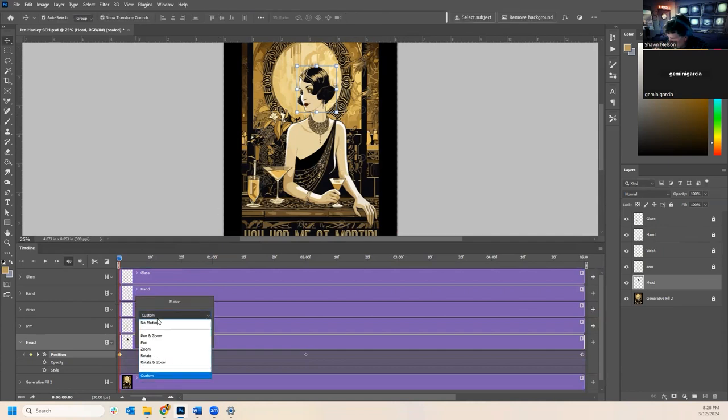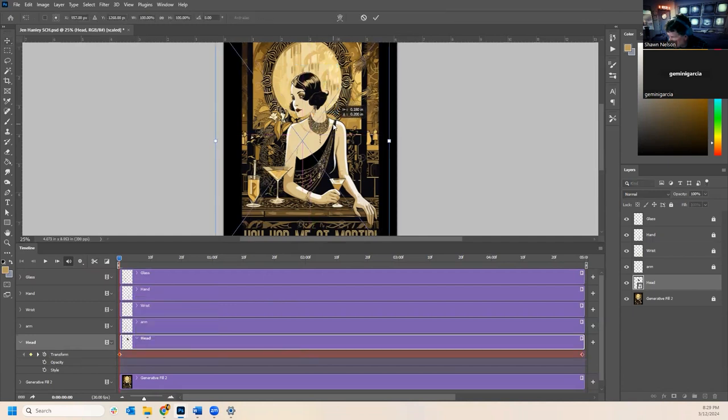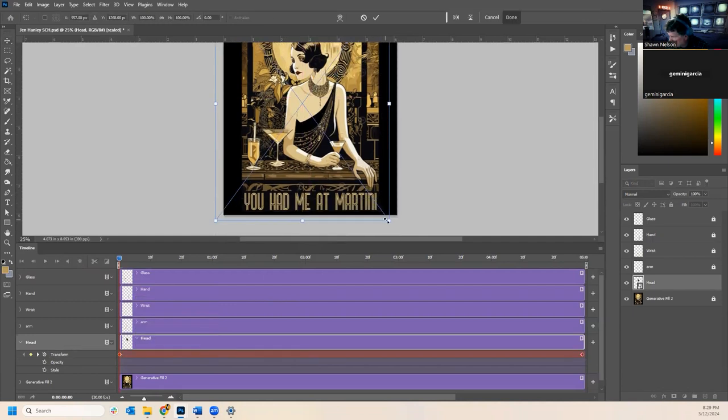I need to set a rotate key. Rotate. Take that off. Just rotate. Go in and rotate it a little bit. But see, when I made the head layer, it's as big as the whole picture. So in order to move the head, I have to rotate the entire stupid image.